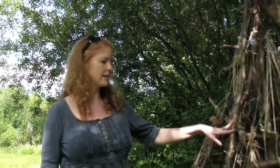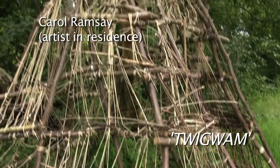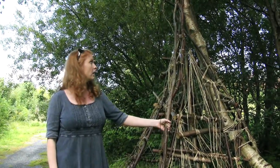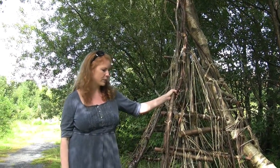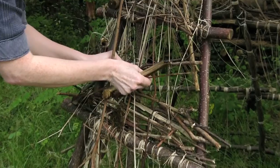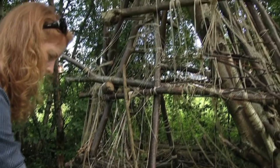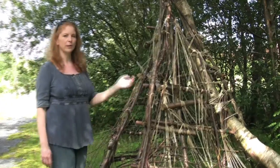This particular piece is called Twigwam, and the Wirral Nature countryside people came along, and there's a hazel coppice at the back of here which they chopped down at the time. So once the coppicing was finished, a lot of hazel was left. I went with a wigwam type structure and basically made just the structure, and we've been inviting local children and visitors to find twigs and feathers and anything else from the site and weave them into the structure of the twigwam. It's become a lot thicker because it was basically just a shell to start with, and over the course of the summer it's grown.